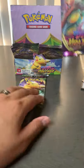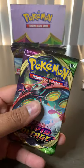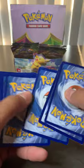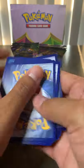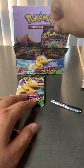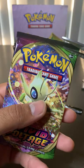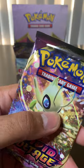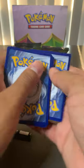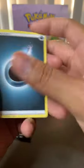Okay, saving this one for last. I don't know if that's my last Pikachu packet there. But we're gonna save it. Okay. Reverse holo Loudred and Vaporeon. Oh, it's not the last Pikachu pouch. Either way, that one's gonna be last. We might have something here too.